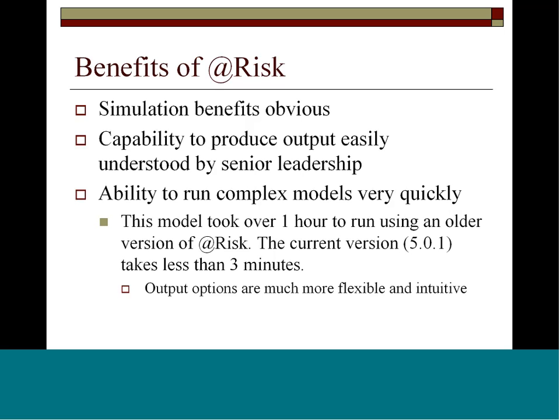But it did give us a capability to produce output that could be easily understood by the governor, by the people that ran these agencies, by the people that were contracting for the coach buses, and by the parishes. They were able to understand what that meant, and they began to grasp that concept of variability and a range of things rather than trying to focus on a single number.